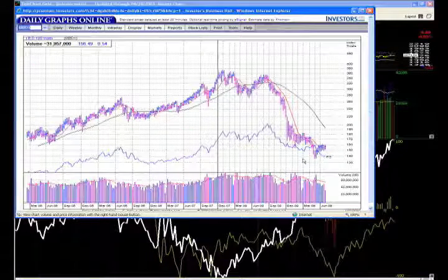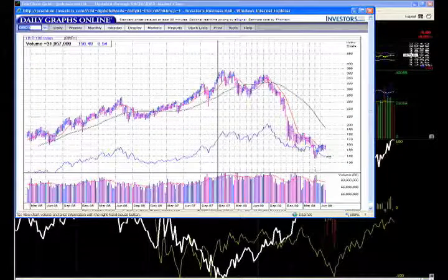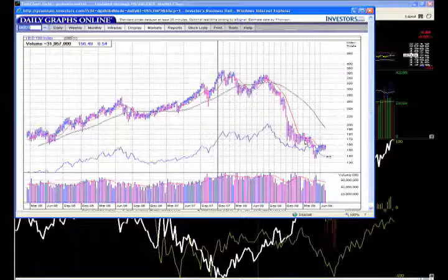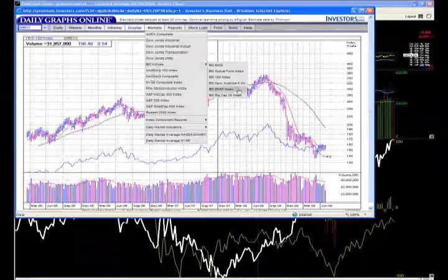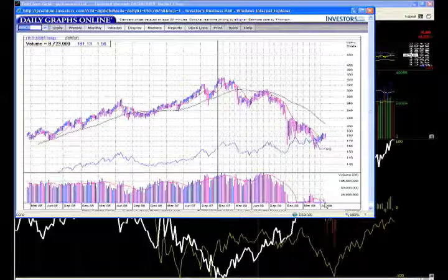Weekly still looking very, very good off the recent lows. But from the November bottom that all the other indexes are doing well with, it's just kind of odd to see it not doing that well. Now let's go look at the 85. Looks good on a weekly. As you see, no volume here.